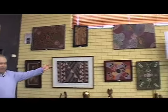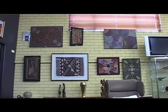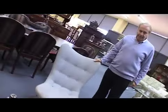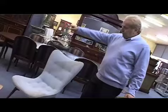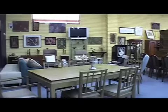There's a large array of Aboriginal and Hermannsburg art just along here. Also more Aboriginal artefacts. A rare 1953 Grant Featherston chair, which has been in the same family since '53, the same owner. So it's the first time it's come up for sale, with the original upholstery as well. And further down there's a 1955 Parker Knoll armchair. We have a WMF table centrepiece.